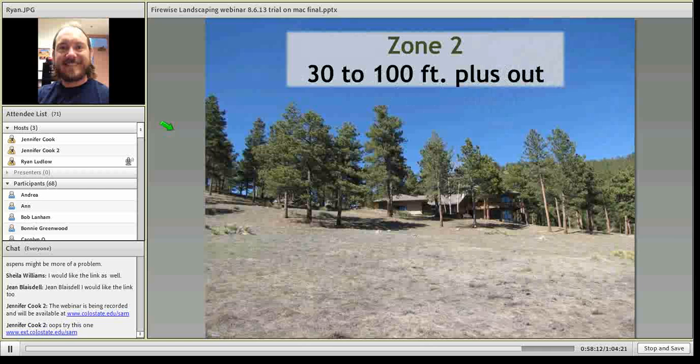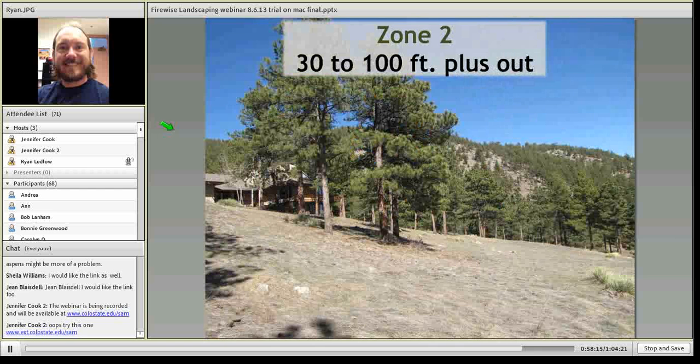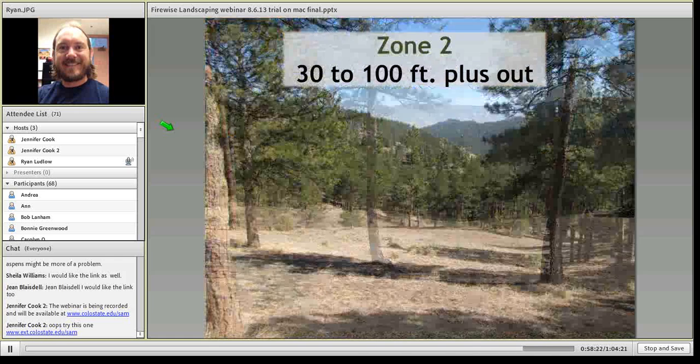So here's a nice example of a zone 2. That's a nice clump of trees. This homeowner probably has a few too many trees right in its zone 1, but that'd be a nice example of a clump of 2 to 3 trees.